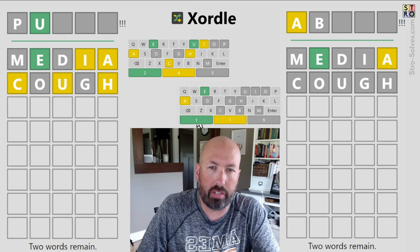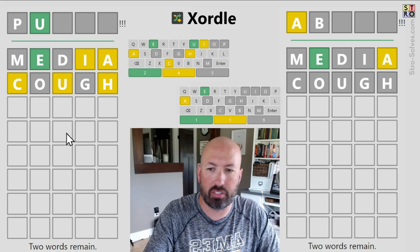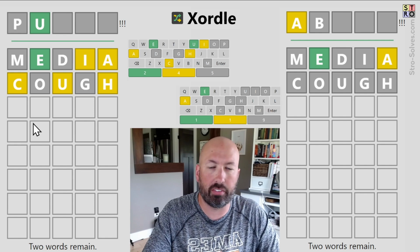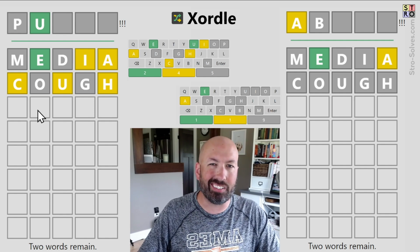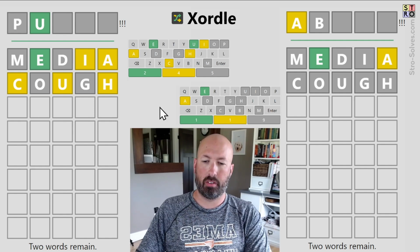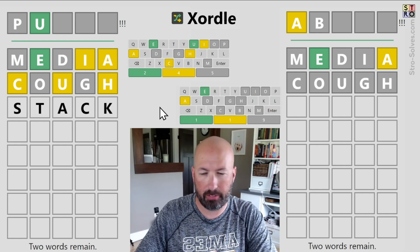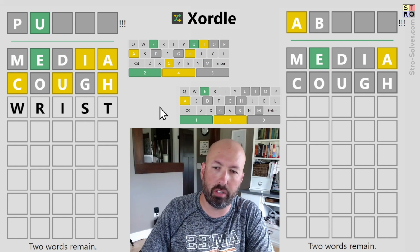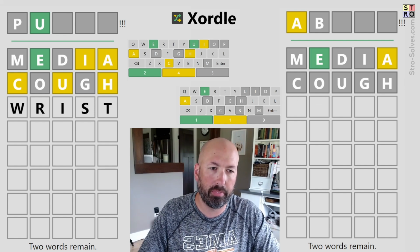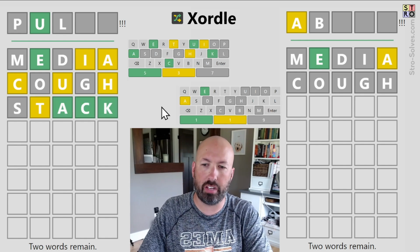Because if we get a yellow, we'd know that letter was in the word. But odds are, if we're guessing, say, an F somewhere in the word, even if there's an F in it, we're probably going to get a yellow anyways. So if we guess an A second, then we know it's going to be yellow. We could do something like stack. K is not a great letter, but we do have the yellow C there. Or we could go with the I, but we wanted to use the A for the right, didn't we? I don't know, let's do stack, why not?